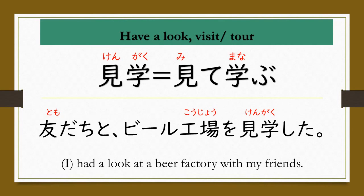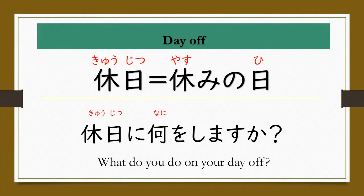Next, day off. 休日。Turn into 訓 reading, 休みの日。Expression, 休日に何をしますか? What? 何を do you do? しますか? On your day off. 休日に。休日に何をしますか?